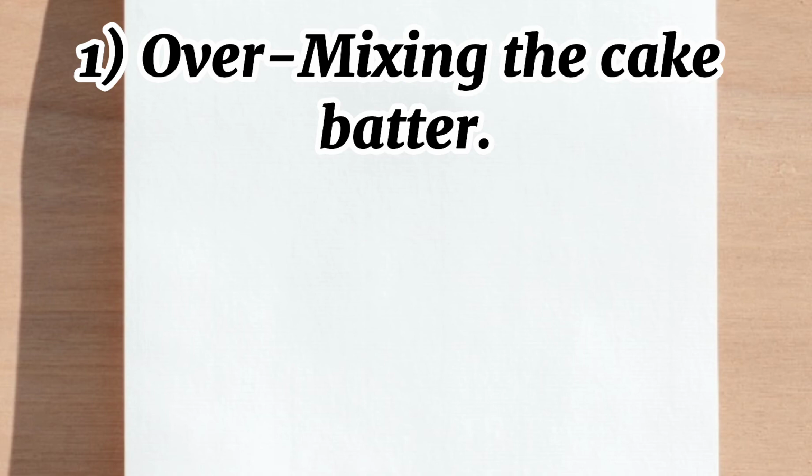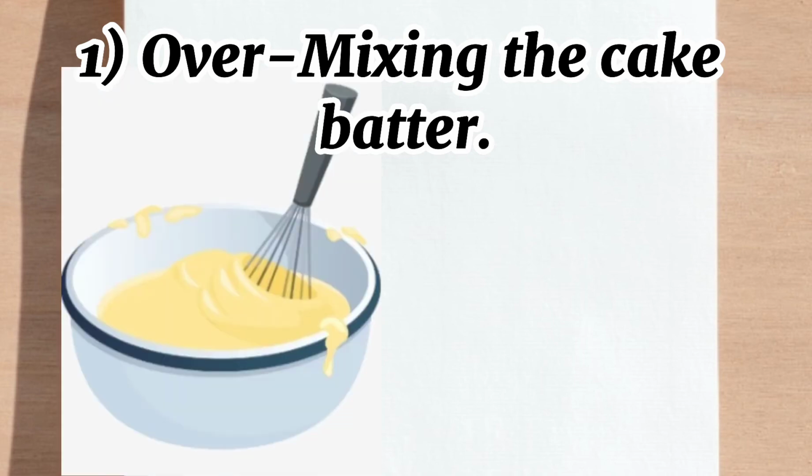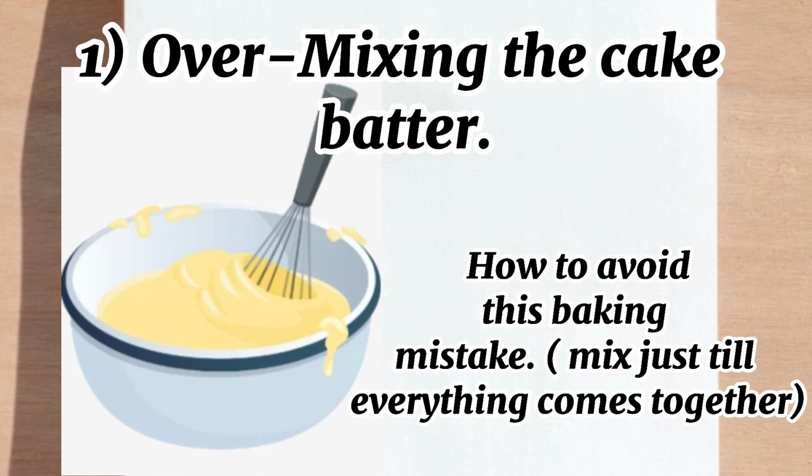Number 1. Overmixing the cake batter. This is by far the most common baking mistake all new bakers make. They mix and mix and mix and get all lost in their thoughts, and the result is a dense and gummy cake. Poor cake. Well, mixing cake batter is addictive, but you need to stop doing this. How to avoid this baking mistake? Mix just till everything comes together.